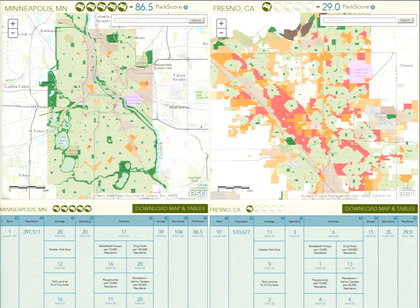So this is a good snapshot of last year's ParkScore release, the 2 ends of the spectrum. So Minneapolis on the left was #1 in the ranking. Fresno was 97 in the ranking. And you can see spatially just how well served in terms of the 10-minute walk Minneapolis is compared to Fresno. The red and orange that you see in the Fresno map, those are the areas outside that 10-minute walk that are the areas of park need.